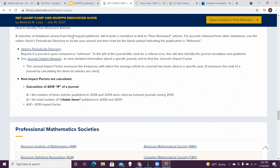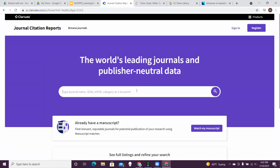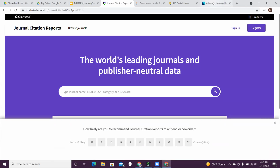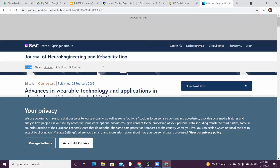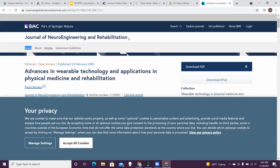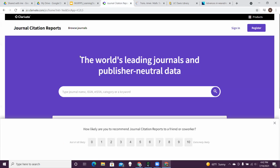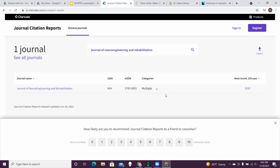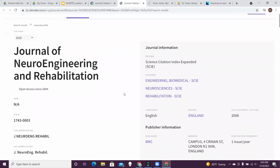So let's take a look here, and let's go to Journal Citation Reports. Remember, I did a search earlier. We cut and pasted this journal. So let's see, this is the Journal of NeuroEngineering and Rehabilitation. Let's go back to the Journal Citation Reports, and I want to see what the journal impact is for this specific journal. So let's see if it's going to give me that information. This is the journal name.